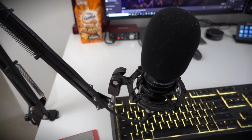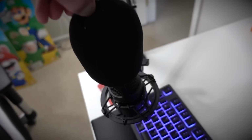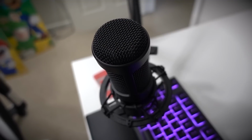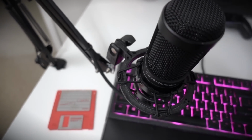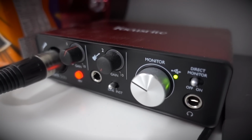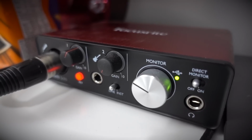So for this video, I'm going to link right below the Audio-Technica AT2035 condenser microphone. It does use an XLR interface, so you'll probably need some kind of audio interface. And well, I'm going to recommend the Focusrite Scarlett Solo second generation. It's really not that expensive. So yeah, like I said, that's also linked right below.